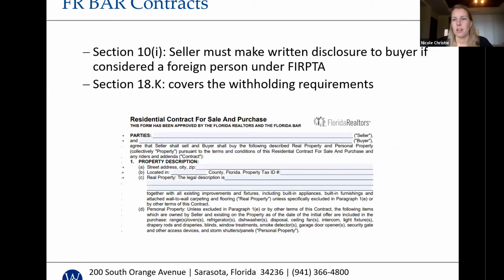Okay, so the FIRPTA tax withholding process is built into the FAR contracts that you use every day, approved by the Florida Realtors and the Florida Bar. Section 10(i) of both the standard contract and the as-is contract requires a seller to make a written disclosure to a buyer if they are considered a foreign person under FIRPTA. So if you represent a seller, make sure they are making that disclosure and letting not only the buyer know, but also the closing agent, and getting a CPA involved if necessary. Also, Section 18(k) in the standards section covers the withholding requirements, the process, and the various obligations of the buyer and the seller. And they don't necessarily need to amend the contract if there's a foreign seller, because there is a built-in process.